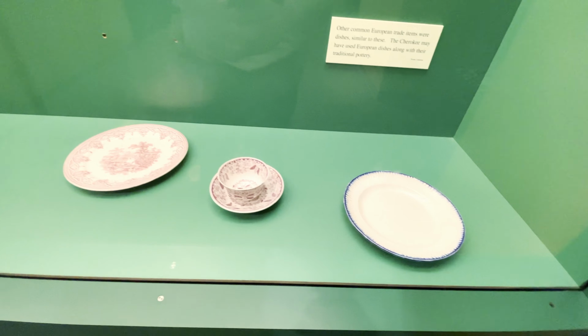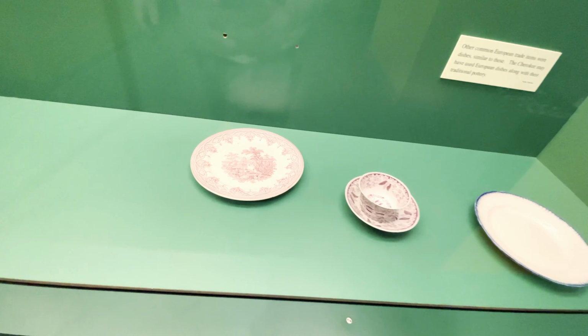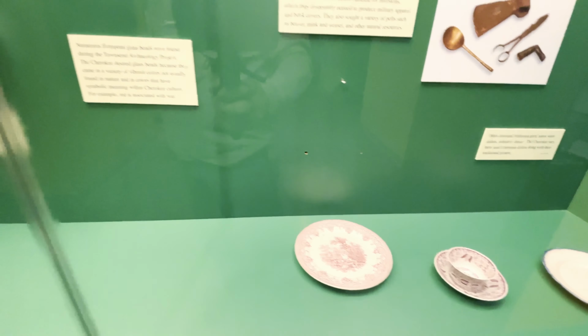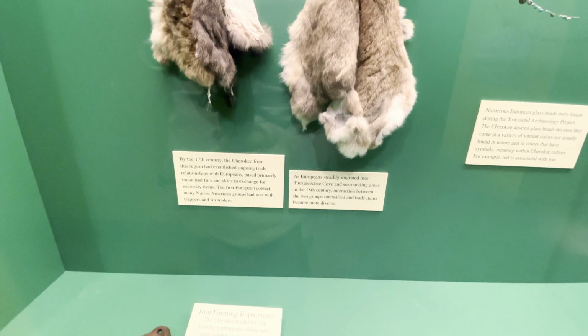Here's some of the pottery that they actually had back in the day. They would trade around with other travelers to have some things to eat on. They did have china back then. They'd trade with furs and just whatever they could find to trade back and forth. The barter system really went a long way.